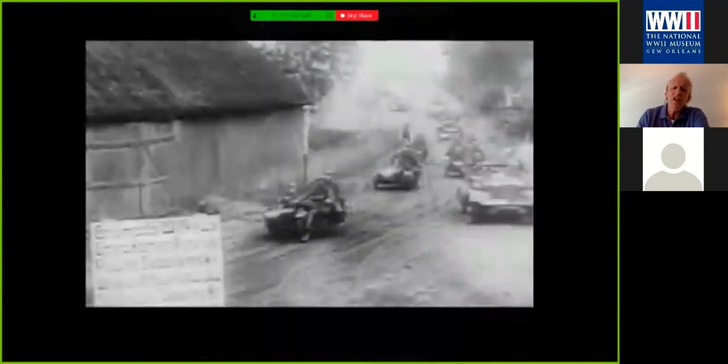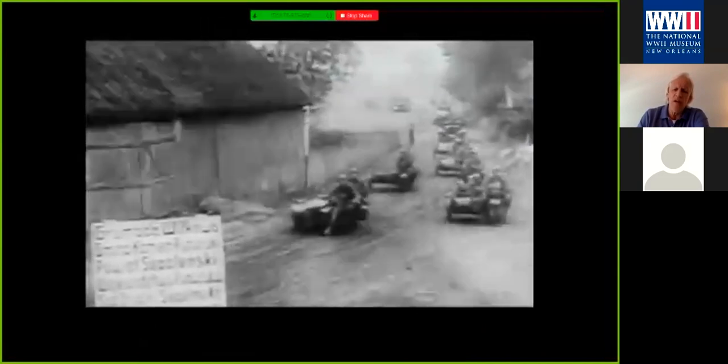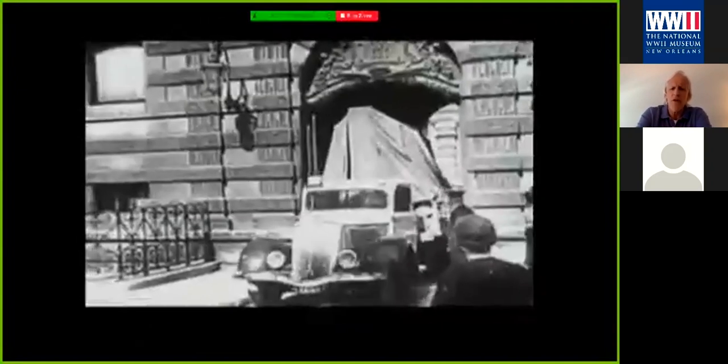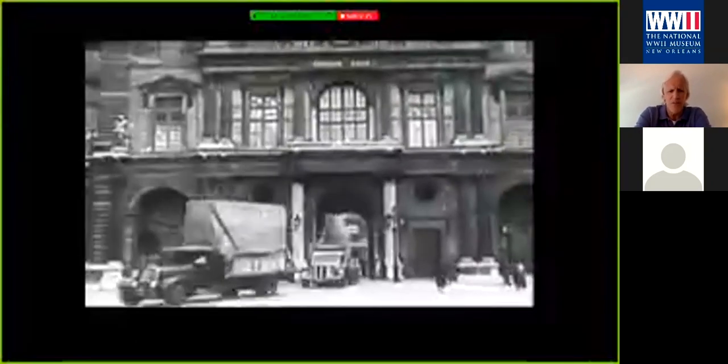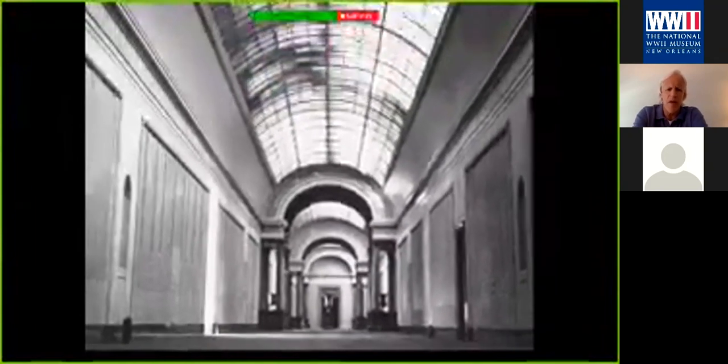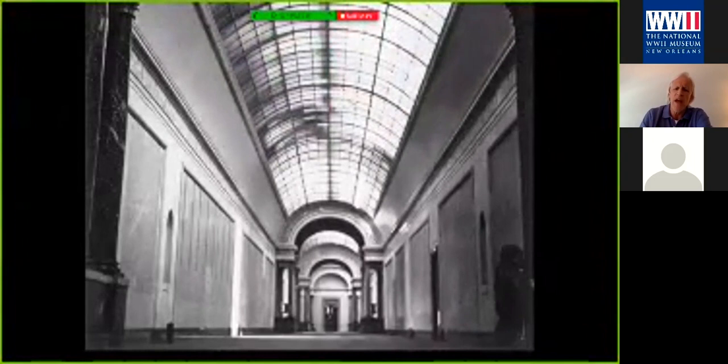In September 1939, the Nazi invasion of Poland set off alarm bells throughout museums in Europe. These photographs are from the Louvre Museum in Paris, France. Some 400,000 objects were evacuated in a period of 10 days, leaving the Grand Gallery of the Louvre completely empty.